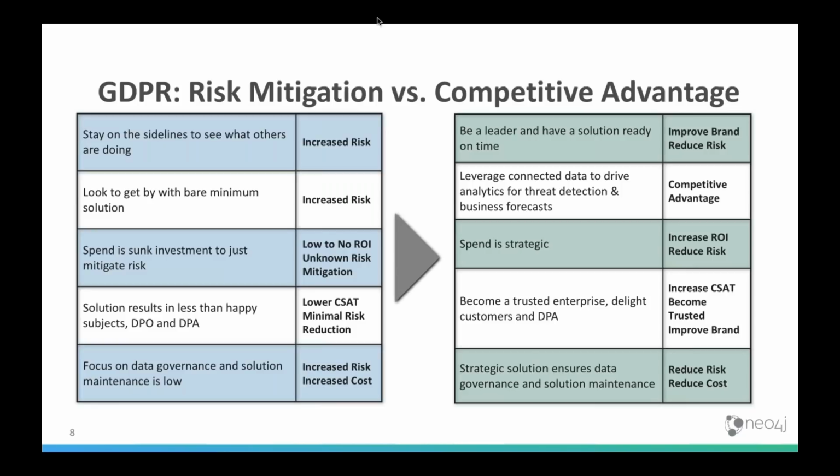And you can look at ways that you can actually leverage that solution, leverage the control and insight you have into your data, and turn that into a competitive advantage. Sometimes that could be new ways of using your data, better understanding of your customers. It could be that you're creating a great brand for yourself.